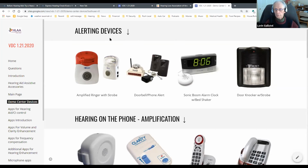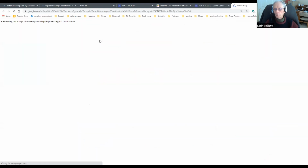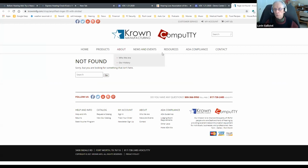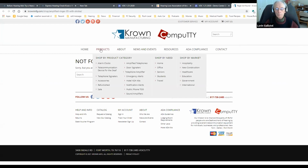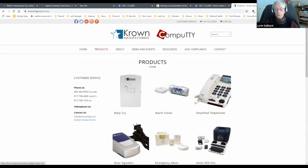So alerting devices, if people have trouble hearing their phones or the alarm clock in the morning or the doorbell ringing. Again, just click on any one of these and it takes you directly to either that manufacturer's website for detailed information, or in some cases where there is no manufacturer's website, it takes you to a reseller's website. So here is, now they must have changed something. They haven't found that particular product, so you can click on products and see all the different things that they offer. And then if you click on those links, you will find out information about those products.